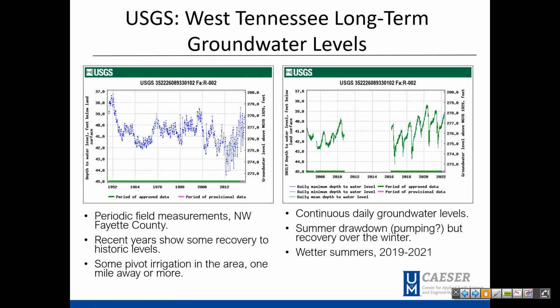Then the long-term groundwater levels for that one well that wasn't in Shelby County around Memphis, here in Northwest Fayette County. The USGS has periodic field measurements where they go out and take a water level reading manually in the well, starting in 1952 and continuing through to the present day. And you can see that historically, back in the 50s, groundwater was high and then it dropped off and it came back up for a little bit here in the 70s and 80s. And in the most recent years, there's some recovery back to historic levels.